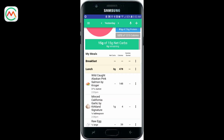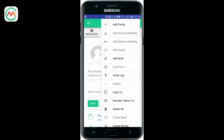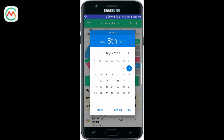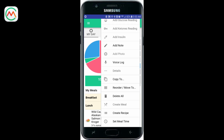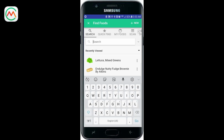And what you can do here is I clicked on the three-dot ellipsis right here by lunch, and then you have different options. You can add notes. You can actually copy this lunch and paste it to another day. I do that a lot just so that I don't have to keep entering everything. You can delete the whole meal. You can reorder things. But I just typically use the add foods option.